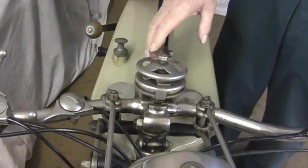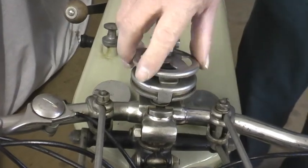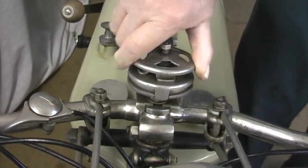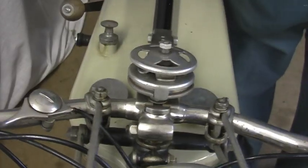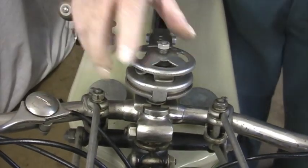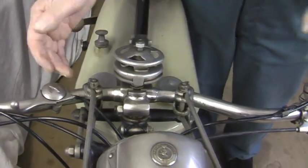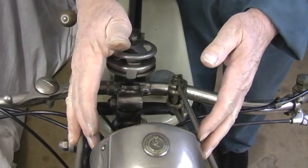With a sidecar, quite often it was alright, but if you were riding it solo, always had it lightly pressed, so as it stopped the handlebars giving a good old shake. Always having it slightly depressed, okay? And then it's our 2 clamps for the headlight.